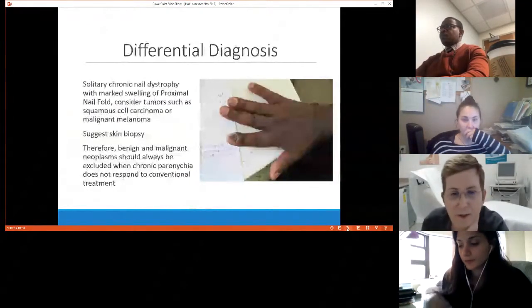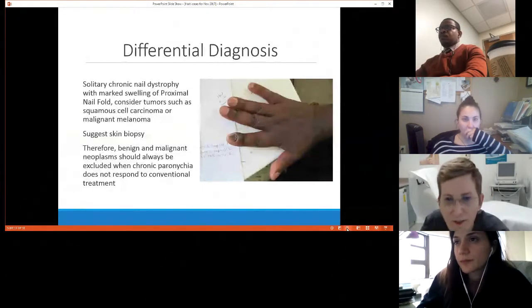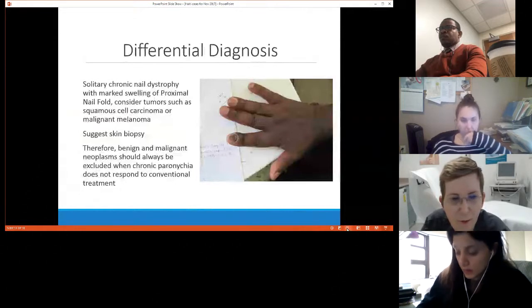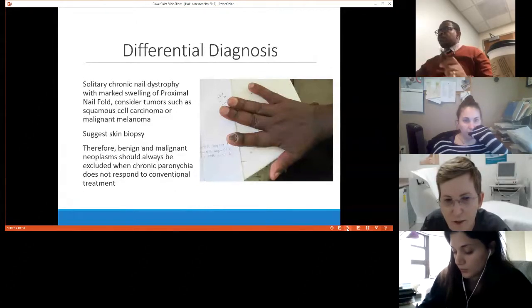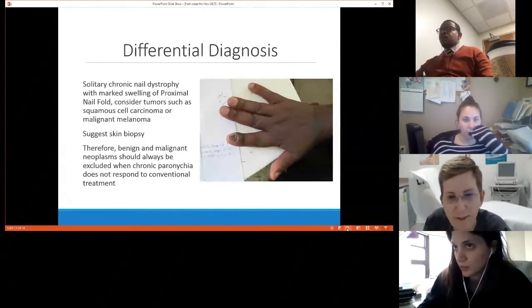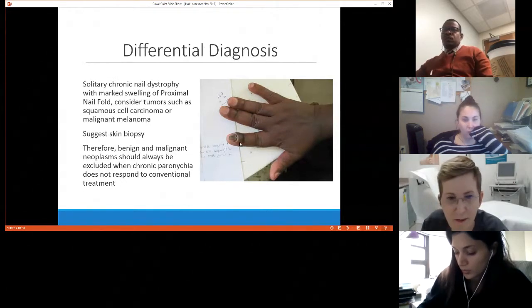So we talked about the differential. If it's a solitary lesion, you have to think of a tumor. And I saw this case, it was only one nail, and there's swelling going on, and I really think this patient may have an underlying cancer, like melanoma or squamous cell carcinoma.